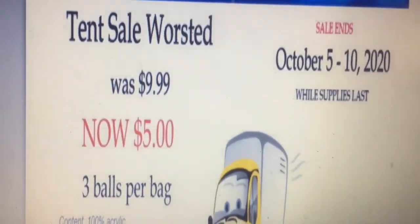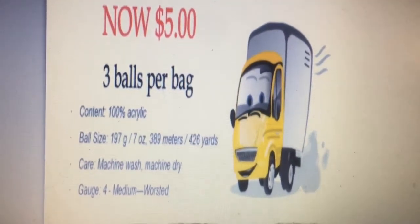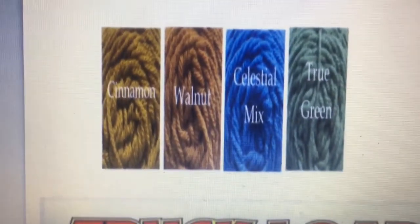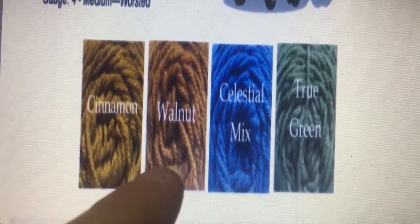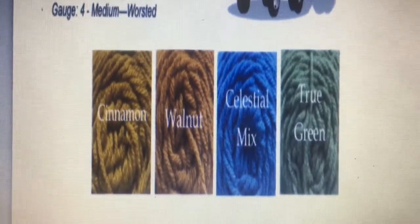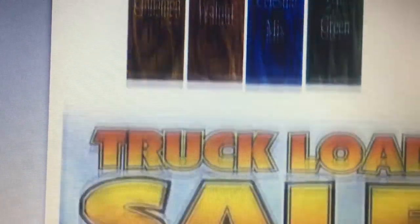Then there's tent sail worsted, $5 for 3 balls per bag. And this one is 100% acrylic, 389 meters, or 426 yards. And it's a 4 weight worsted. I also got this one at the spring sale, actually in the color walnut. And it is actually decently soft for a value brand acrylic. This one I'm going to be working on making some gingerbread amigurumis for my kids and my niece, which I hope come out good. We'll see, I gotta find a pattern still. Then there's cinnamon, Celeste mix, which is blue, and true green. So 4 colors in that one.